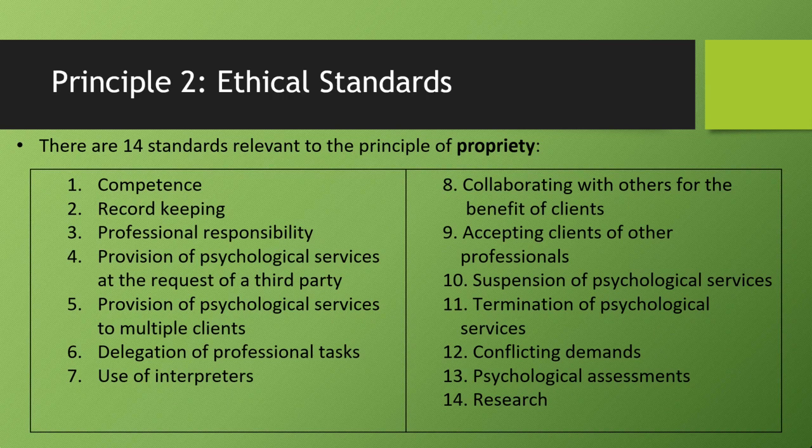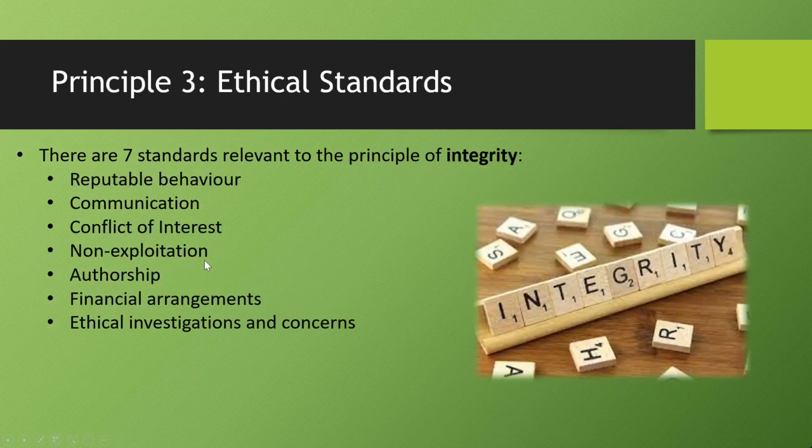I guess finally, the last thing to point out with these standards that are encompassed within this principle is that these standards specify that psychologists must anticipate, where foreseeable, the consequences of the professional decisions that they make, and provide services that are beneficial to people and do not harm them, and take responsibility for professional decisions.